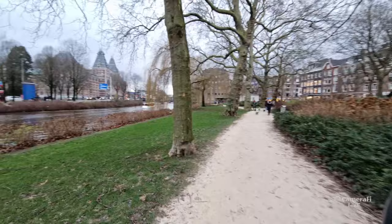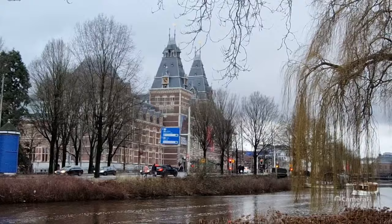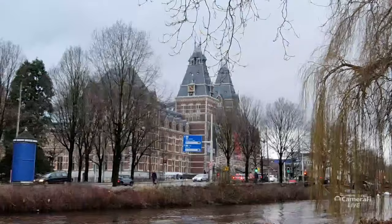That building you see in the distance is the Rijksmuseum. A masterpiece from the architect Kuiper, Albert Kuiper, something, I can't remember clearly, but this building is one of his projects. Another one is the Central Station of Amsterdam.